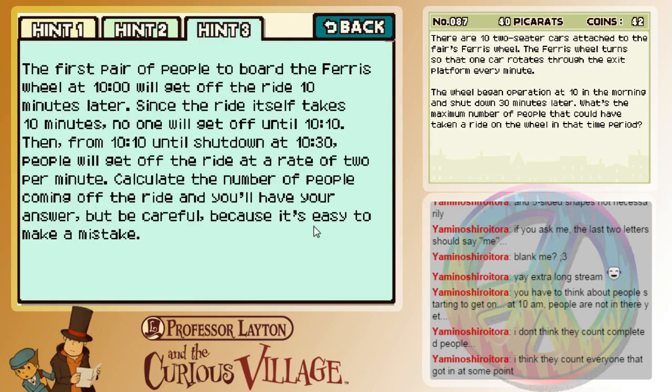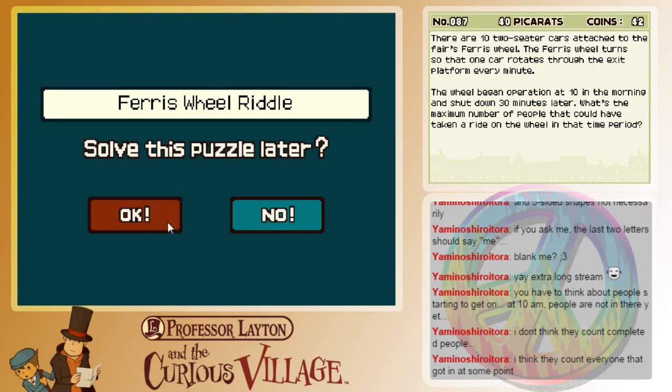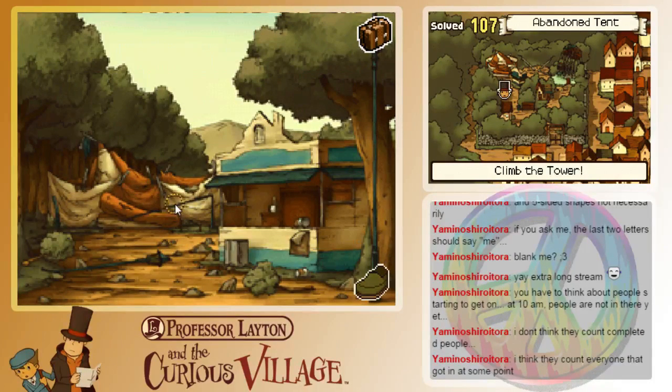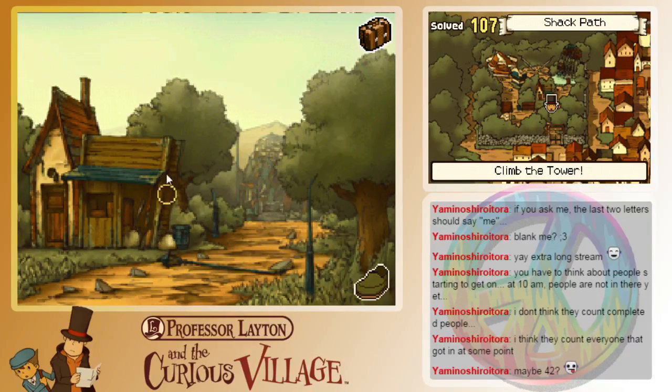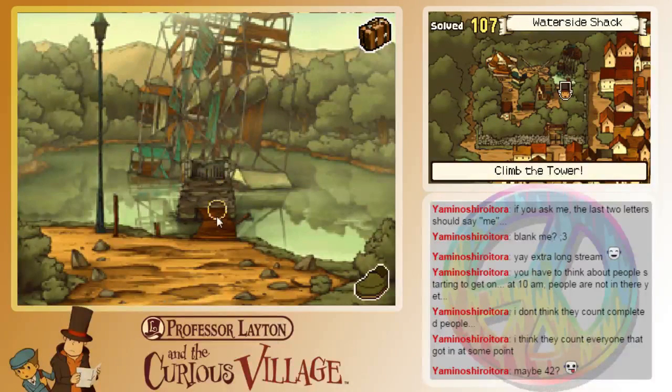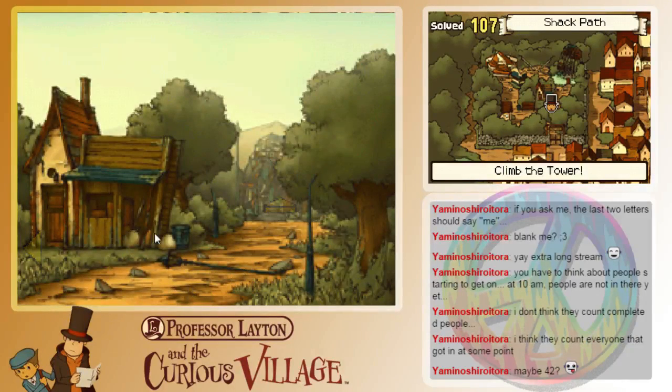Every way I think about this, I just get to 40. I just get right to 40 and I don't understand. Guess we'll come back to this one. Maybe 42. The problem is, I'm not sure you're wrong at this point. Alright, well that's the only puzzle here. So it's gonna be a pain in the butt, but we'll have to come back to it.